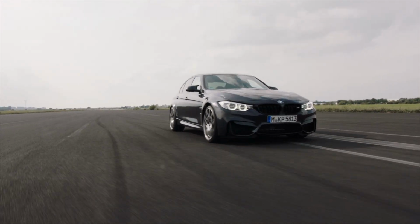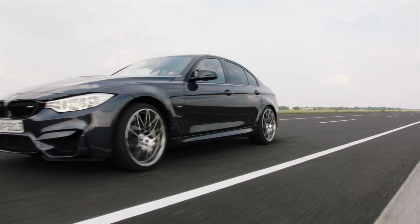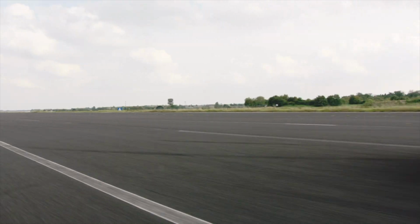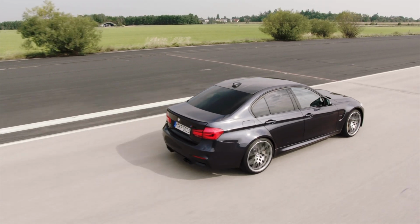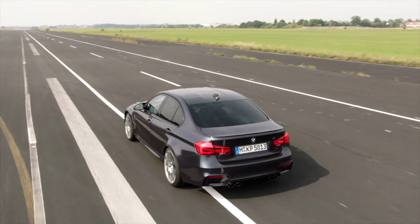2016 was also the year that the 30th anniversary edition came out. It featured Macau blue paint and included the competition package, along with special M Sport seats and every other desirable option available at the time. They were available with manual or dual clutch automatic, but were limited to 500 units worldwide. A truly rare car indeed.